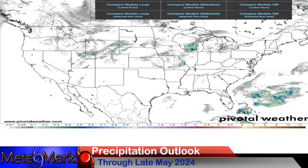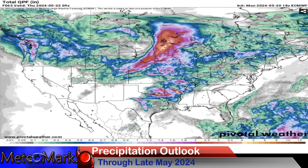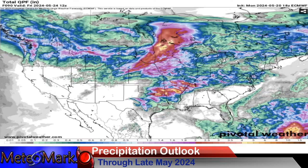Liquid equivalent precipitation here. What do we got going on? Well, as we head through the rest of the week here with our European run, it takes us through Friday at least. Look at up here into the upper Midwest, here across the South. Looking a little bit less so here across parts of the Northeast and Ohio Valley. We will see some of these areas approach an inch in some of those heavier showers and thunder showers, but not looking too bad here. Most areas picking up about 1/4 to 1/2 inch.